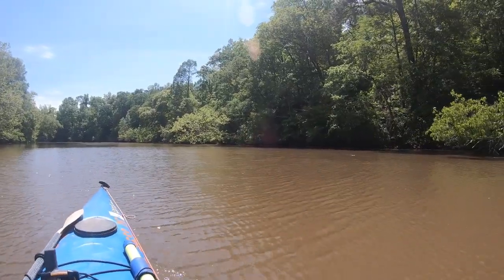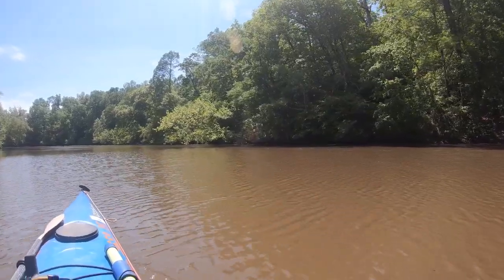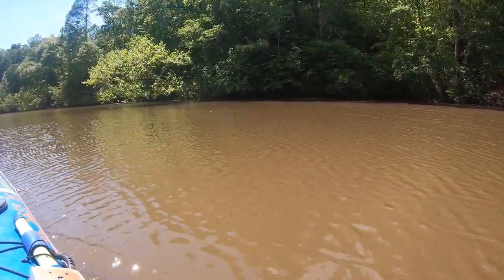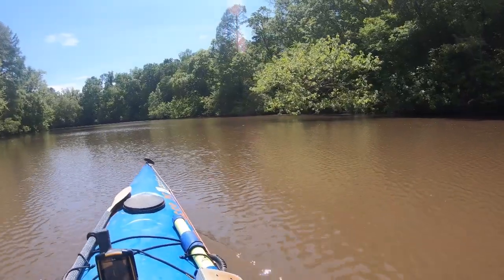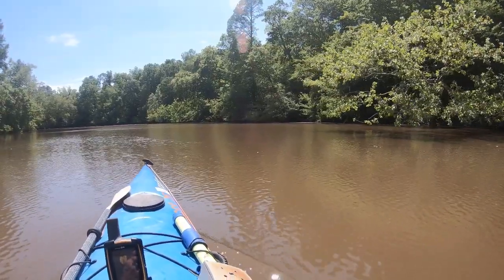And there's a sycamore tree overhanging the water there. Looks like a little Spanish moss off of it back up under there. Yeah, here's some more Spanish moss up here. I wish I could get that to start growing on my property.